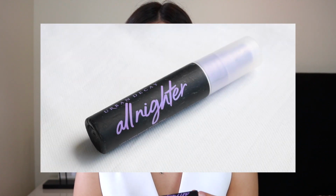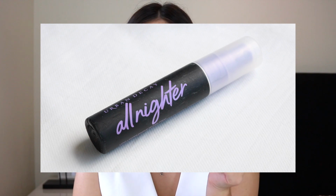There are a bunch of colors to choose from and I am regretting not buying more. Okay, lastly, I got another repurchase. This is the Urban Decay All Nighter Long Lasting Makeup Setting Spray. The OG, I just got a travel size because it's perfect to travel with, as the name would suggest.